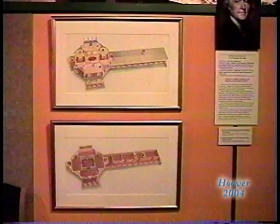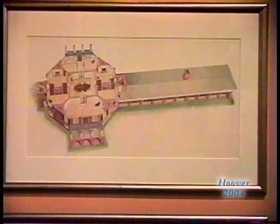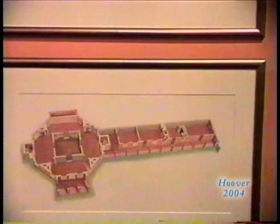To escape frequent visitors, Jefferson built a smaller retreat nearby in the foothills. This innovative octagonal house called Poplar Forest was set in the midst of a 4,800-acre working farm.